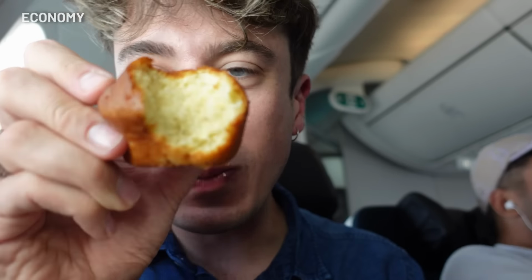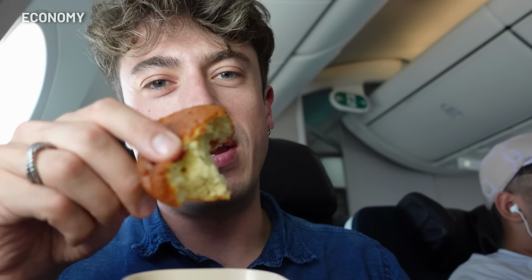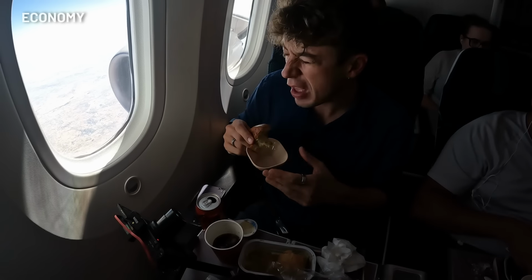Disappointing lack of chocolate in that mouthful. I think they are in there somewhere. Let's give it another go. I actually got a few in that mouthful. And actually, the muffin is quite moist, it's sweet, it's tasty. Not a bad way to end a meal, but I would say it's pretty average overall.